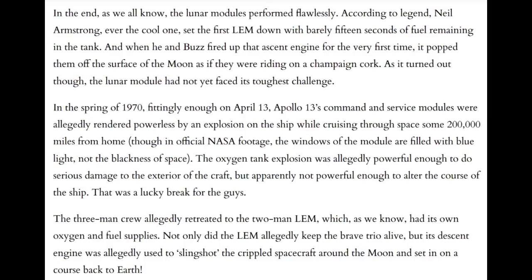In the spring of 1970, fittingly enough, on April 13, Apollo 13's command and service modules were allegedly rendered powerless by an explosion on the ship while cruising through space some 200,000 miles from home. Though in its official NASA footage, the windows of the module are filled with blue light, not the blackness of space. The oxygen tank explosion was allegedly powerful enough to do serious damage to the exterior of the craft, but apparently not powerful enough to alter the course of the ship. That was a lucky break for the guys.